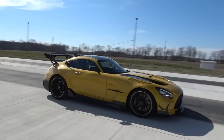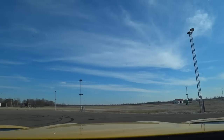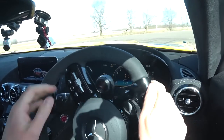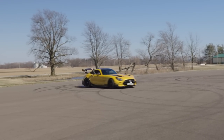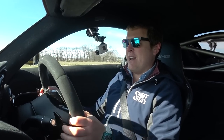Maybe I should go and be a little bit cheeky just for a moment and heat them up. See if I can try that. Okay, this is where we need to make sure this thing's got some warm rear tires. Maybe cheating slightly. Right. We're warmed and ready to rock and roll.